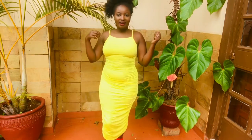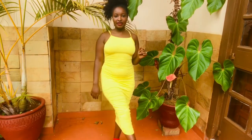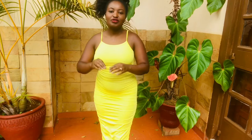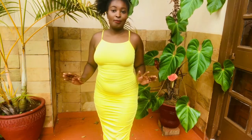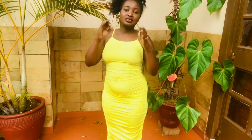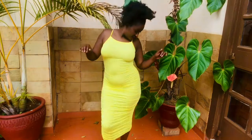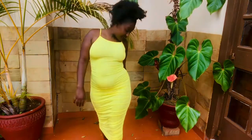Front. Yeah, it's yellow. This I thrifted. Imagine I thrifted this cloth. I thrifted this one too. It's really nice. I love long dresses. My favorite clothes are not short dresses, even though I wear them. My favorite clothes are long dresses. So this one, I can give it a 10 over 10.